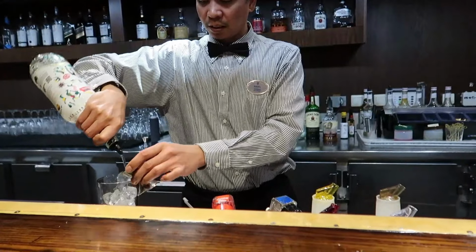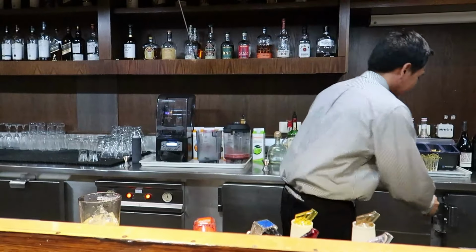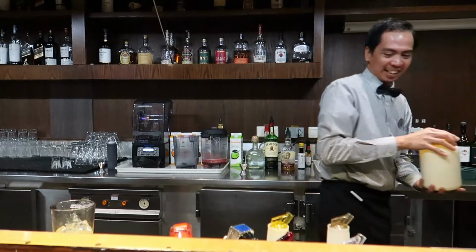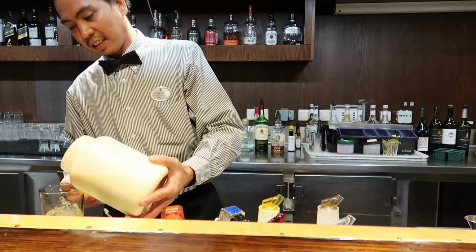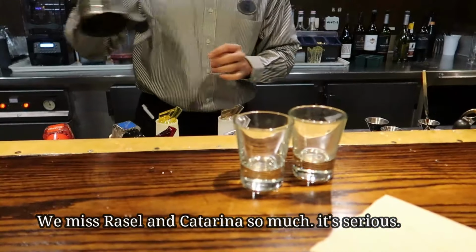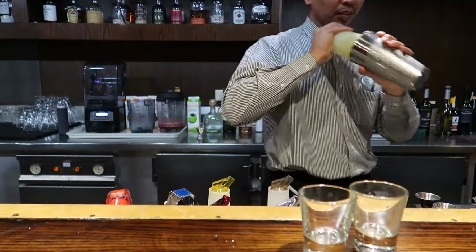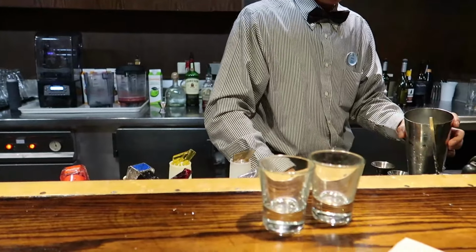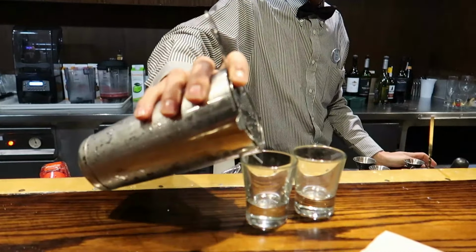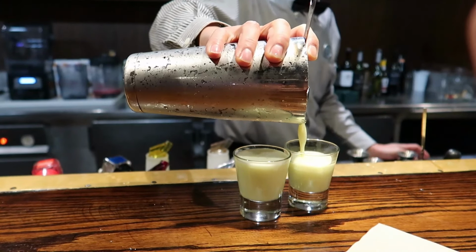All right, we're going to just do the show. What? Two shots? Okay. Straight two shots. Oh my God. Okay, we're having two shots of Scooby. Right away. Let's go. All right, it's shot time.